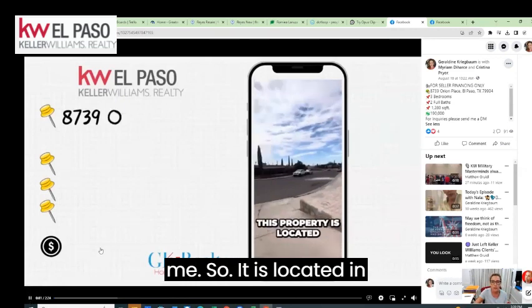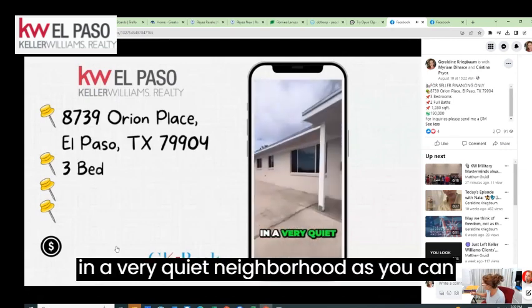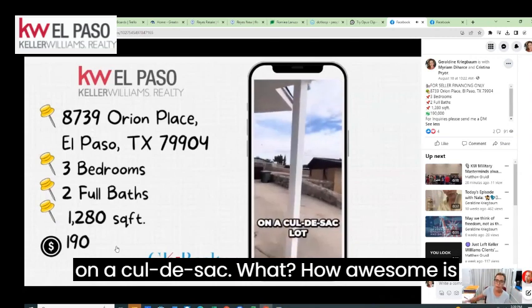So it is located in Northeast El Paso, close to the mountain, in a very quiet neighborhood, as you can tell. It does sit on a cul-de-sac lot.